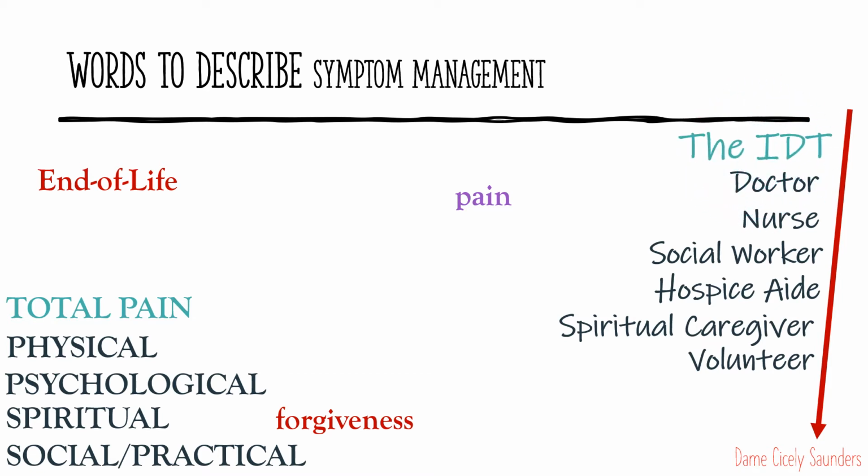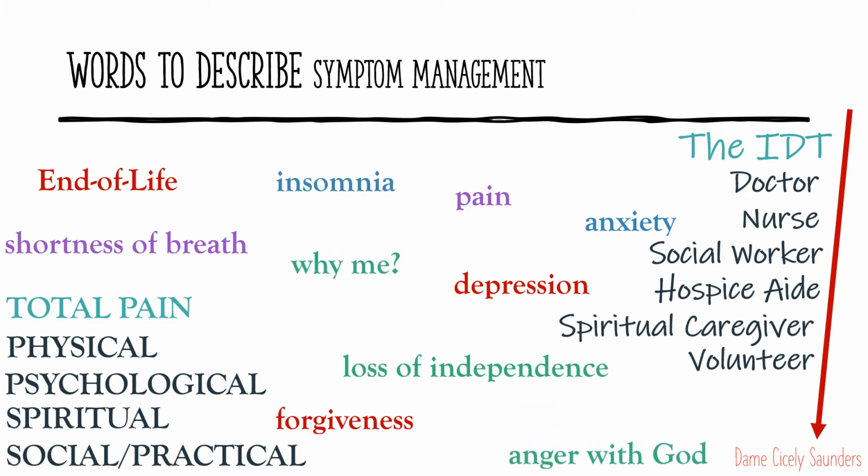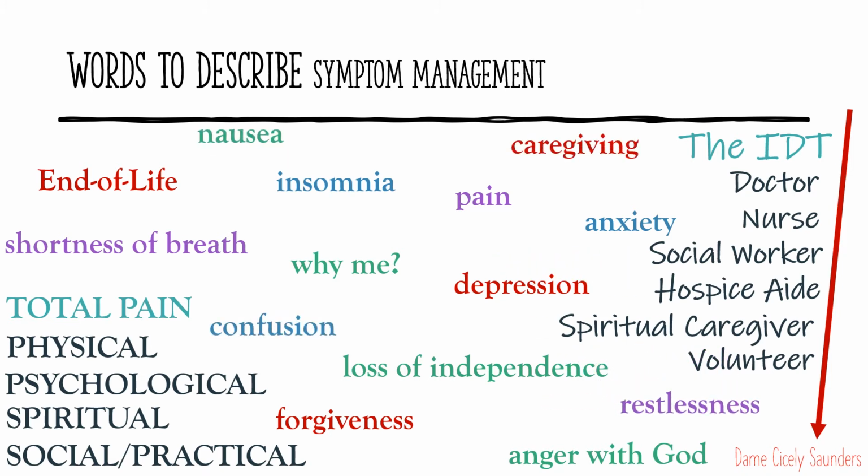So when we speak of symptom management, we could be speaking of physical pain. We could also be speaking of the need for forgiveness, the loss of independence, shortness of breath or anxiety or both, maybe depression or thoughts of why me, anger with God, maybe insomnia or restlessness, confusion, nausea, family or caregiving issues. The list of symptoms could seriously continue.